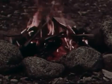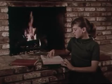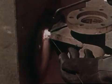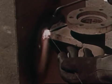Here, there is a lot of fuel, and the flames are spreading, creating more and more heat. The wind provides plenty of oxygen, so the fire grows quickly. Look around. You will see fire used everywhere. To keep you warm, to cook your food, even to weld metals and turn machines.